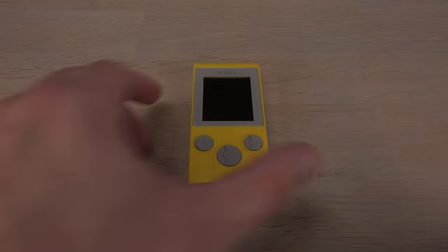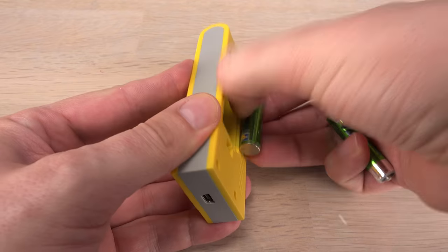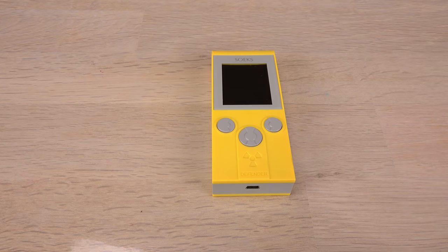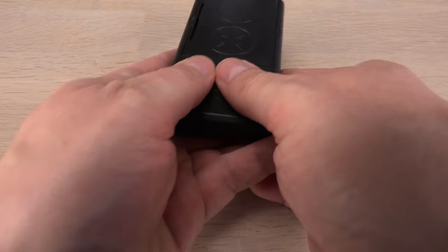Well, here's how you change batteries in the Defender. So easy. And in the Radioscan. A little tighter, but still very easy.